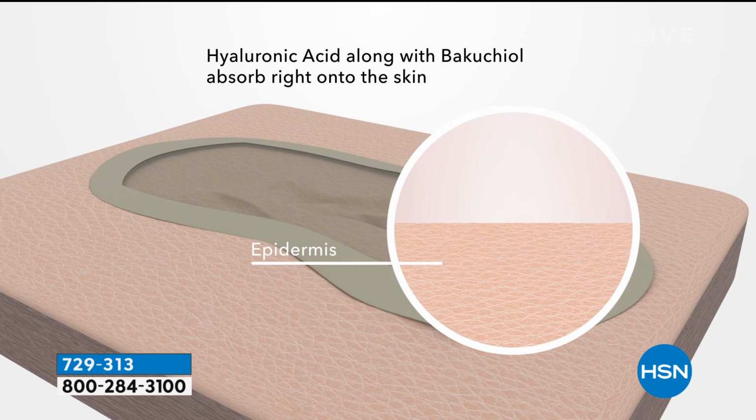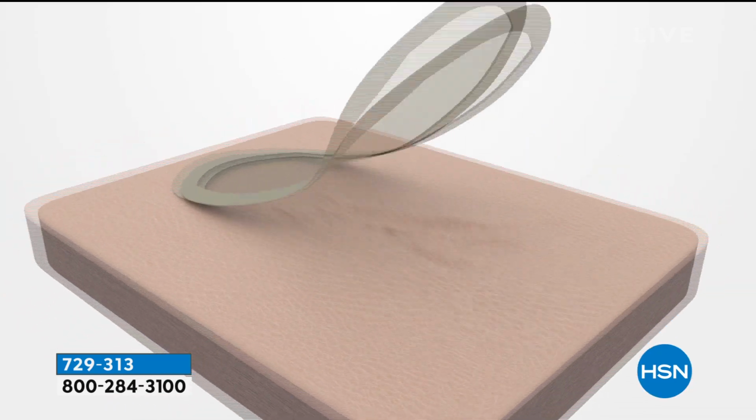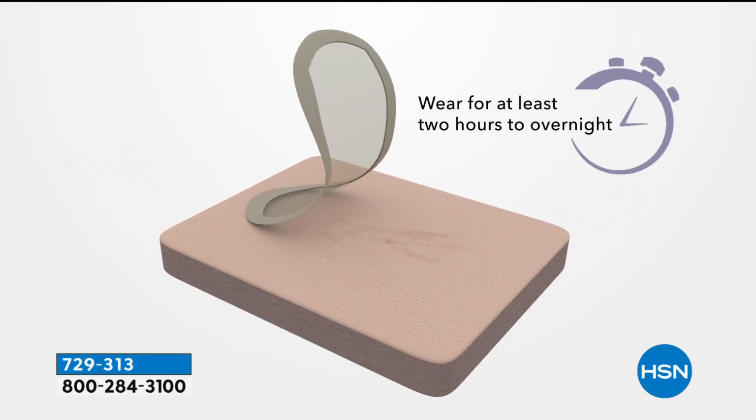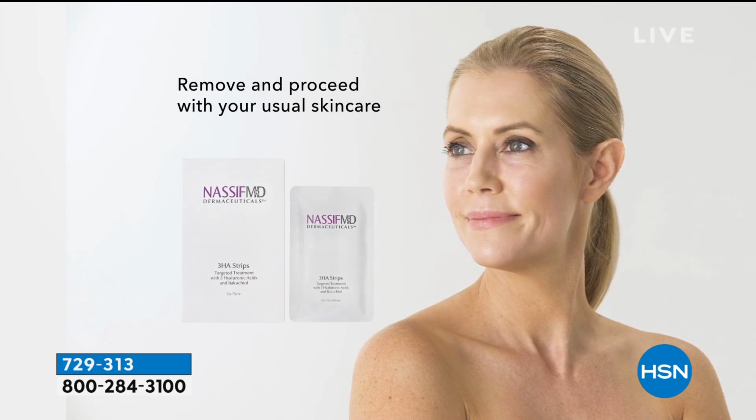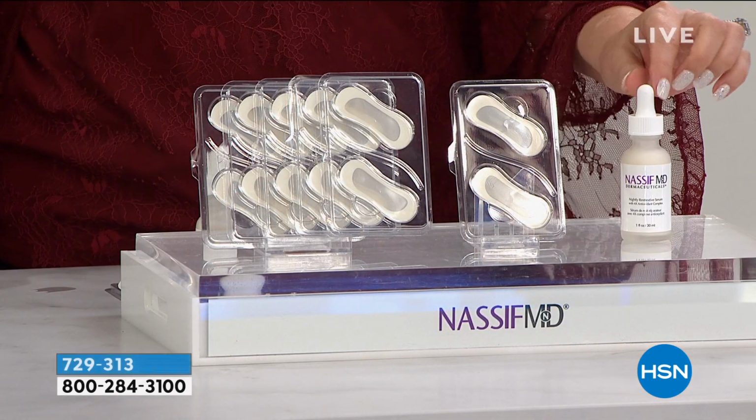You get 2 of them, so it's 12 altogether, and then the nightly restorative serum. And this serum is a powerful serum. So this is for somebody who actually has wrinkles. This isn't for a 20-year-old. I'm guessing this is for more mature skin.